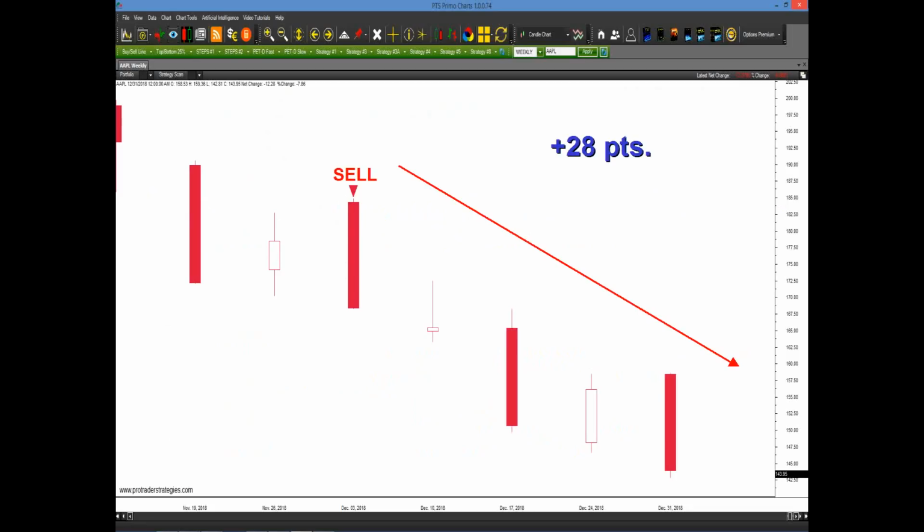So you could have scanned just 3 or 4 months ago for that in Apple and could have taken advantage of that with puts or actually shorted the stock. Or if you were in the stock long, you could have used this as an example to exit the trade.